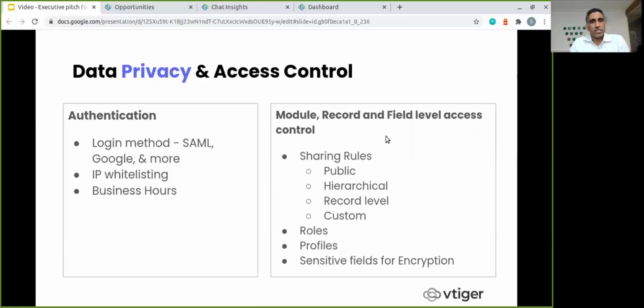So let me talk briefly about some of the non-functional requirements. And number one, as far as non-functional requirements, is data confidentiality and data privacy.